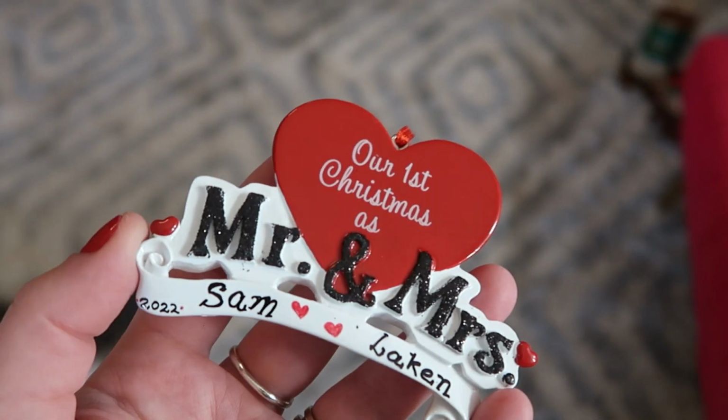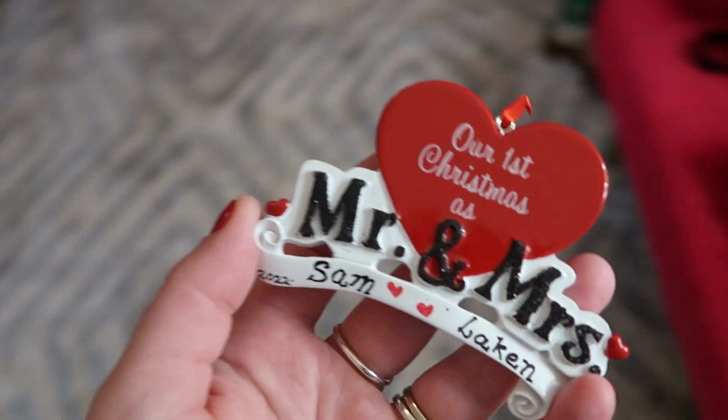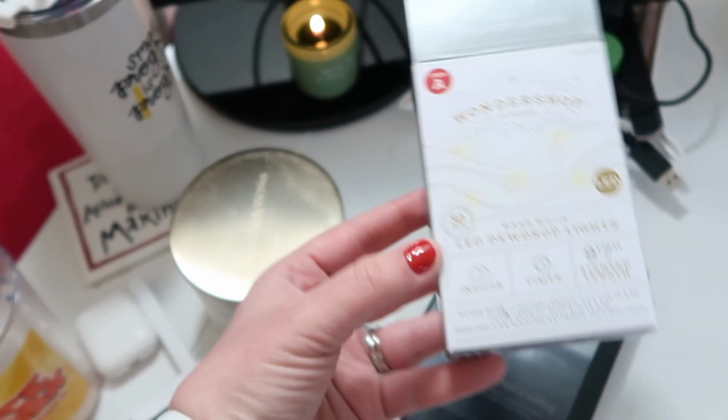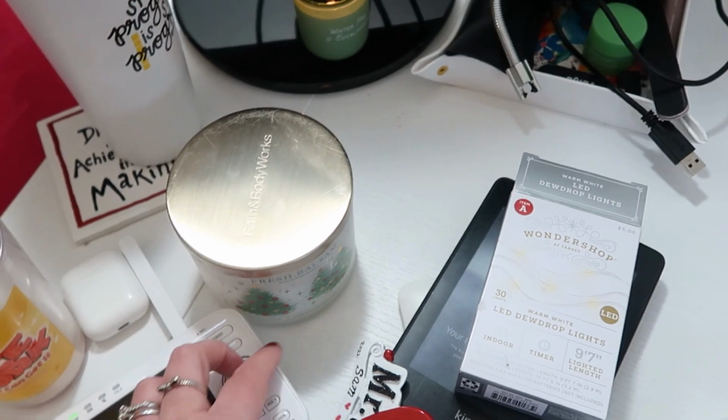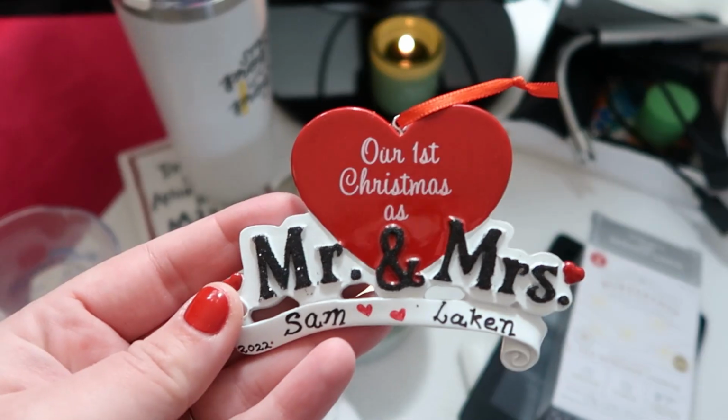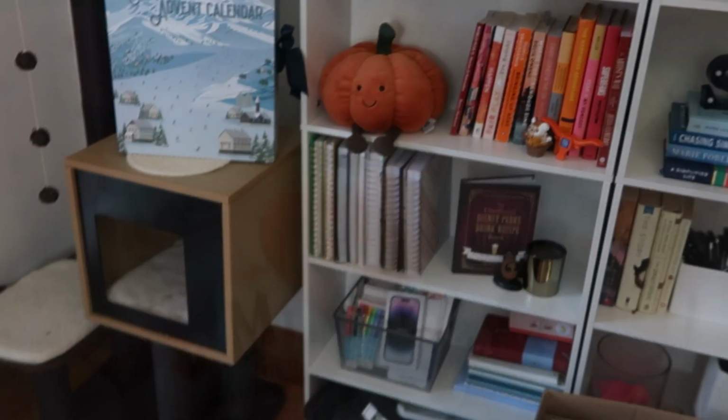So I'm starting to organize my December daily stuff, and I found this little box that I thought was lights from Target that I was like, oh, that's cute. I'll put those in around my desk or something. And then I opened it and it was another ornament. So I need to go put this on the tree. How cute.